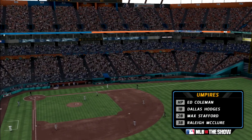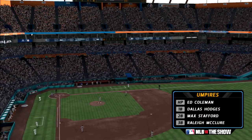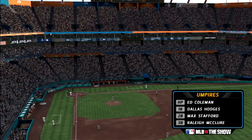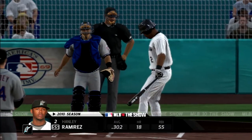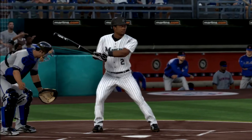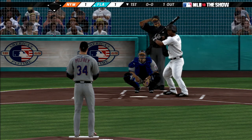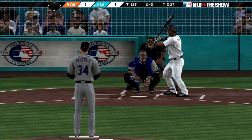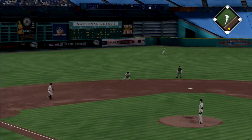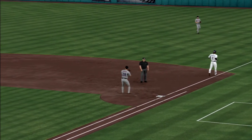A look there at our umpires for tonight's contest. Crew Chief Ed Coleman's behind the plate. Dallas Hodges over at first. Max Stafford gets the second base bag, and Raleigh McClure has third. Hanley Ramirez will step in now. Swing and a ball hit hard on the ground to short. Right there is Reyes. Throw to Murphy's in time, and there are two gone now.